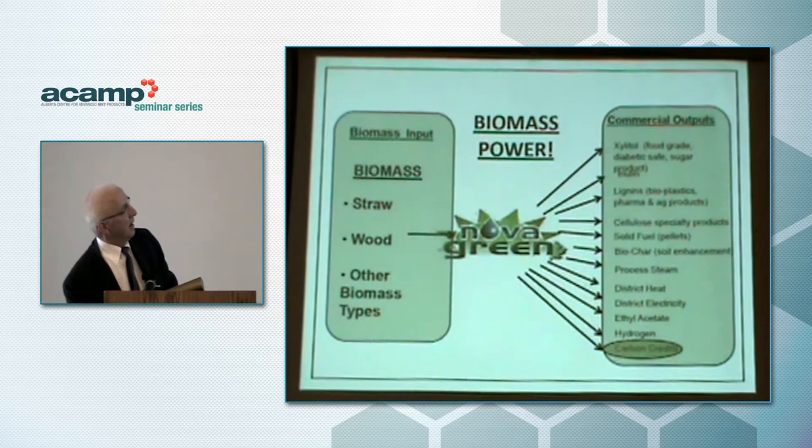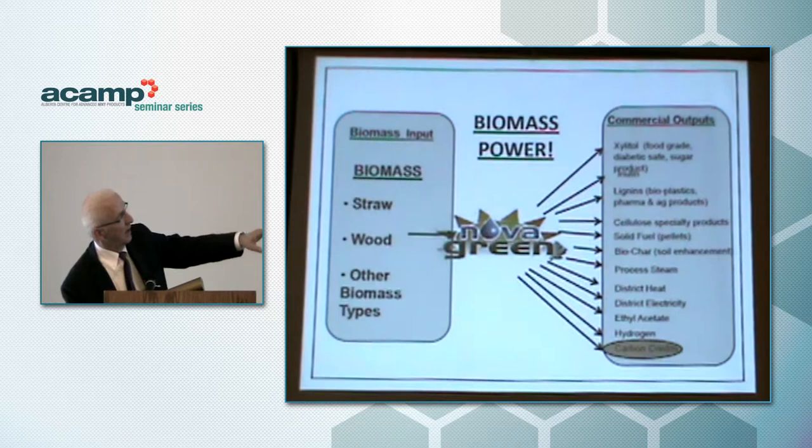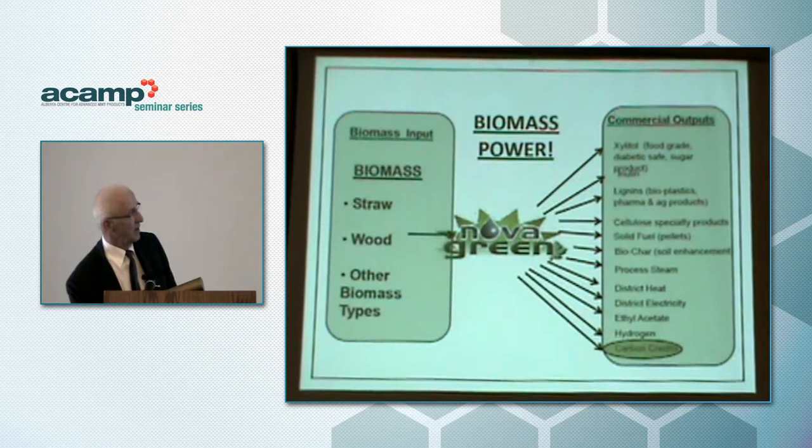You can see the biomass power here, the different feedstocks, straw, wood, other biomass types that I talked about, but you see the different outputs that you can get. You get the xylitol, you get inulin, you get the lignins for different applications there, cellulose, you get the pellets, solid fuel, biochar, you get processed steam, district heating, etc., ethyl acetate, hydrogen, and of course with this you can get the carbon credits as well.